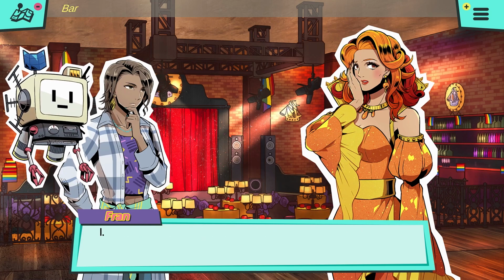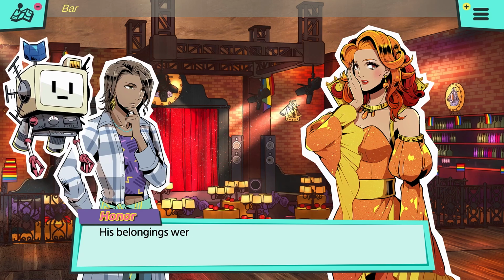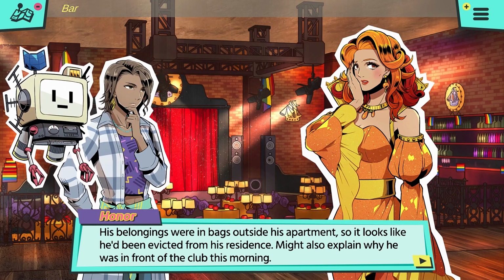Had he been sleeping out there too? I don't think so. He's certainly never been around in the daytime. Why do you ask? His belongings were in bags outside his apartment, so it looks like he'd been evicted from his residence. Might also explain why he was in front of the club this morning.